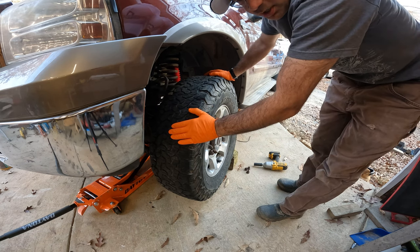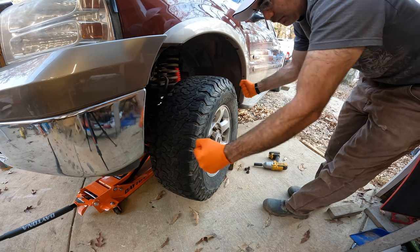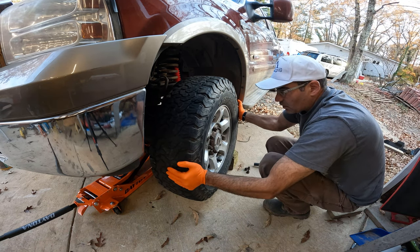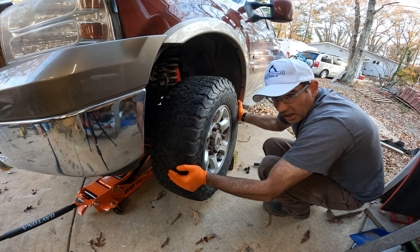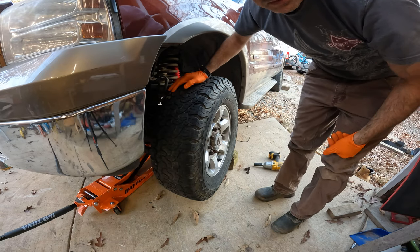So we're gonna test for tie rod ends next. To test for those, you wanna test this way. And so let's give that a try. So look at that. Those tie rod ends are shot. So that's what we're replacing.